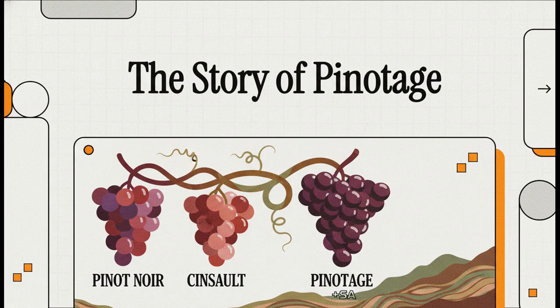Let's talk about a grape with a wild story. I mean, this is a grape that was literally invented in a garden, almost thrown away, and then somehow it rose up to become the signature wine of an entire country. This is the unlikely and pretty fascinating story of Pinotage.